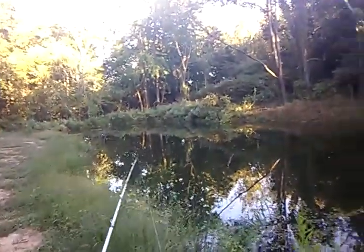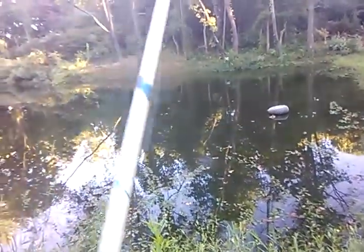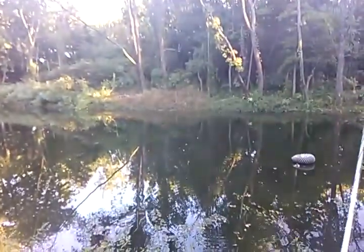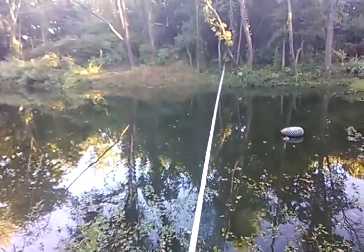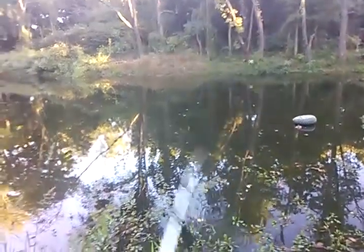There's something down there that just busted. I don't know if that was a bass or a bluegill. There's actually a lot of ripples. I don't know if those are all fish of any size. It could be a bunch of small bluegill or maybe bass, I don't know.